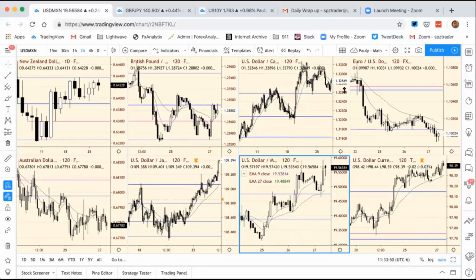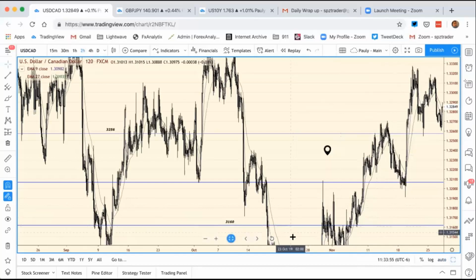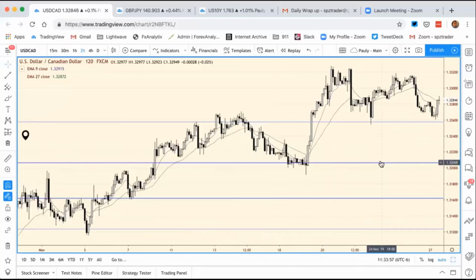Dollar CAD, potential for this market to go on and pull back a little bit further here. We actually found ourselves with a little bit of a bid today, but we still have the potential to go on and move lower. We have almost like a little bit of a double top here. Let's go and move into the daily.